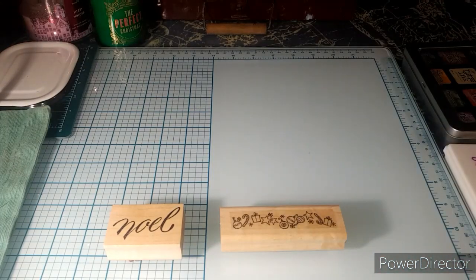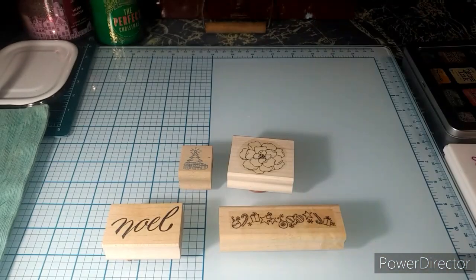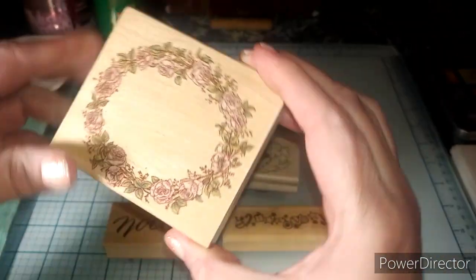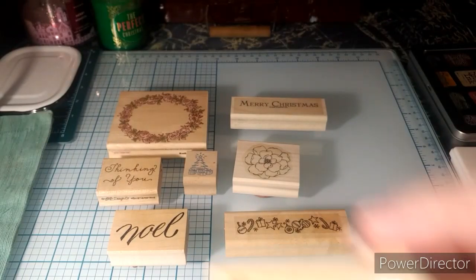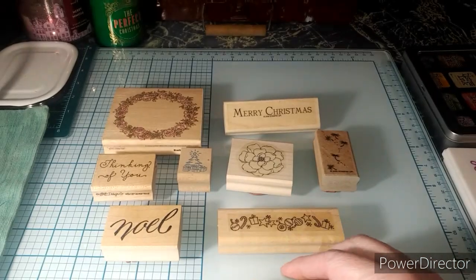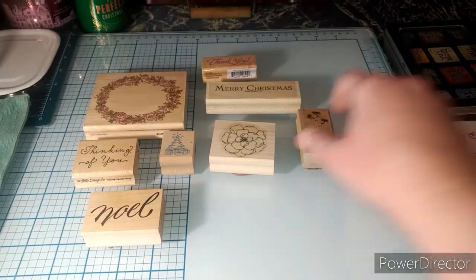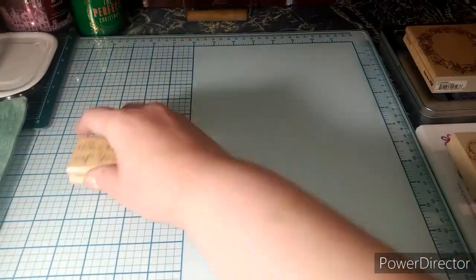And here are the stamps I got. They ranged from about 50 cents to, I think the most expensive was $1.50 for a large one. I was looking for some Christmas stamps for Christmas cards and a few other generic stamps that I could use in a lot of different purposes. So, nice little haul there. Not much else to say about those. Sorry. We'll try them out later.